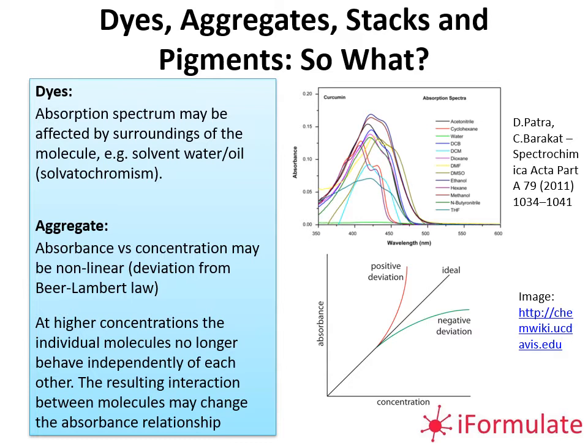molecules on their own. So if you are able to plot that line, absorbance against concentration — absorbance is the strength of the absorption of the light at a particular wavelength — and you see the curve bending over in one way or another, you know that there's probably some aggregation or clustering of molecules going on there.